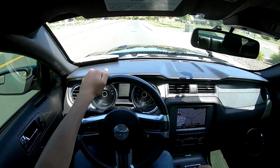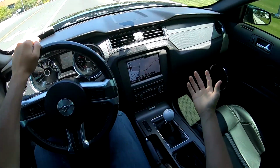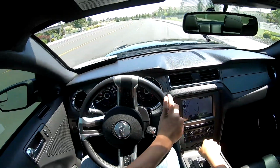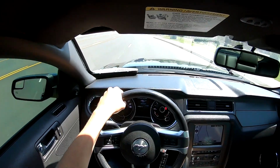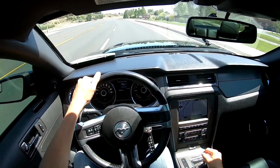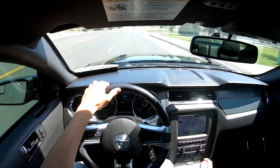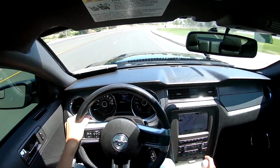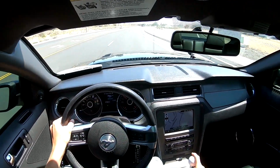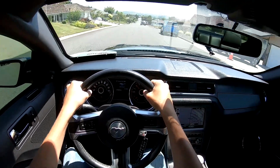Driving the 2014 Mustang GT, as you can see, just cruising, the MT82 is a pretty comfortable transmission. I don't complain about it unless I'm trying to race somebody. If you're staying below 6,000 RPMs, then it's fine. It's a perfect transmission for the car, but once you start pushing more power and getting up into the really nice power range, then it's starting to cut out and lock you out of gears. So, what the hell?